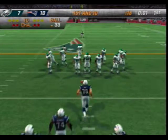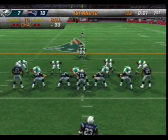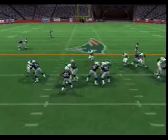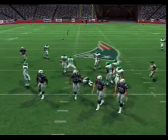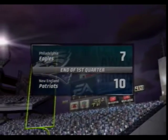The Patriots will start the drive at the 33-yard line. First and 10. The Eagles line up in a 4-3. Hand it off to the back. Howard is there for the tackle. So let's take a look at how this back compares to the opposition.